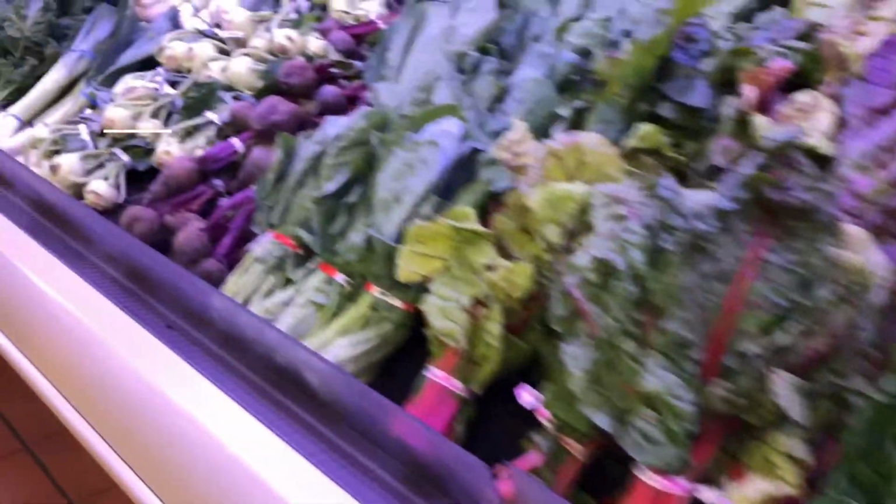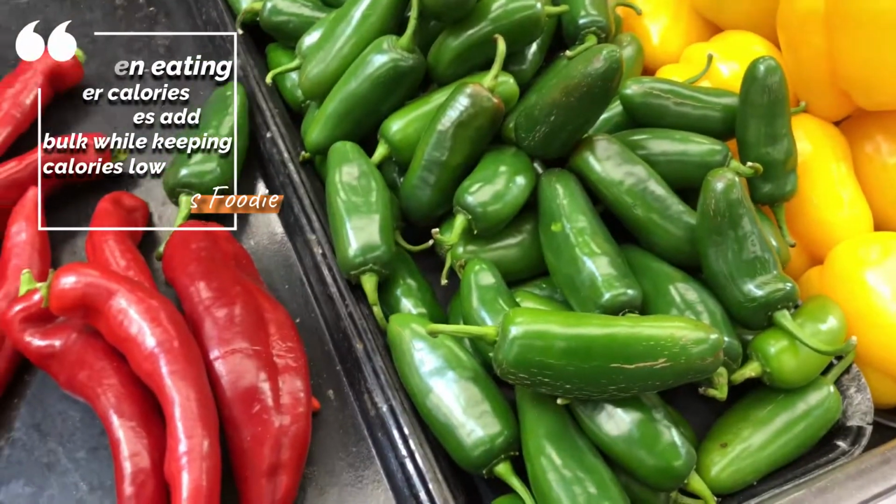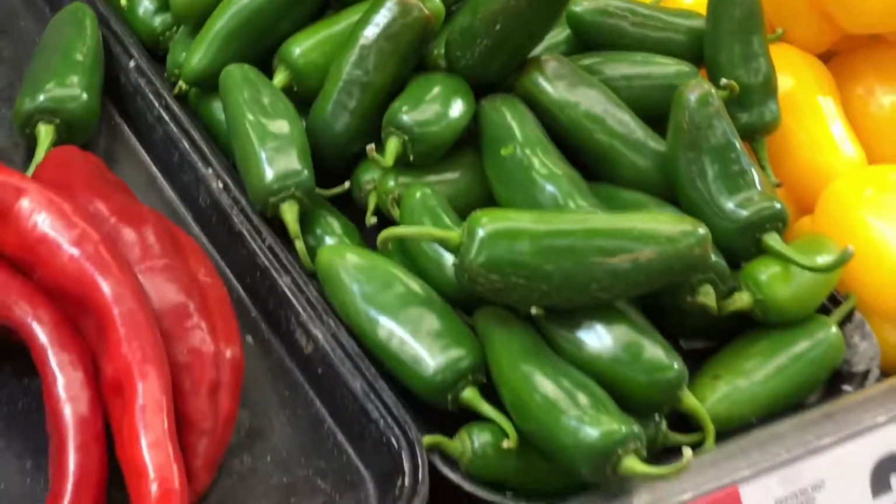Simple. The produce aisle is the section where you're going to find most of your very low-calorie options to add that extra filler if you're trying to really watch your calories. Also where you're going to find a lot of healthier starches to bump up your calories.